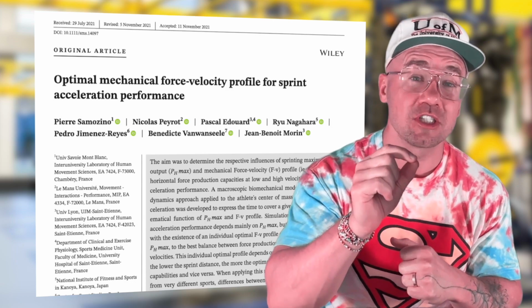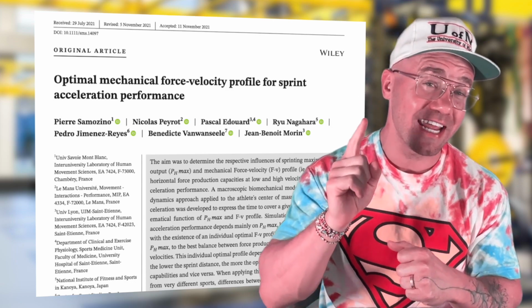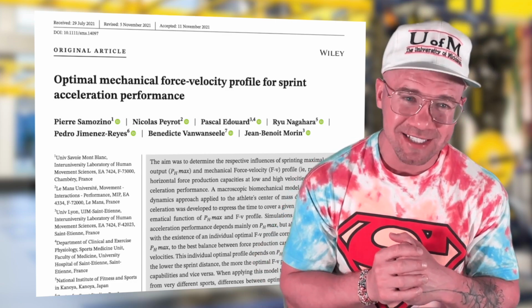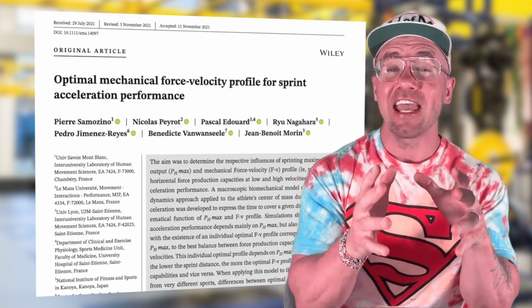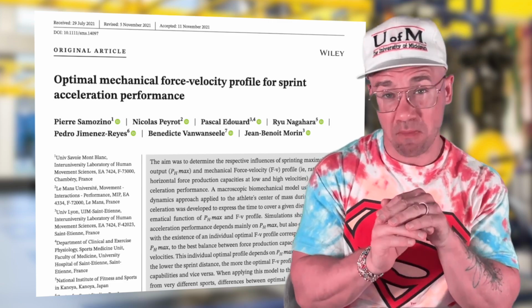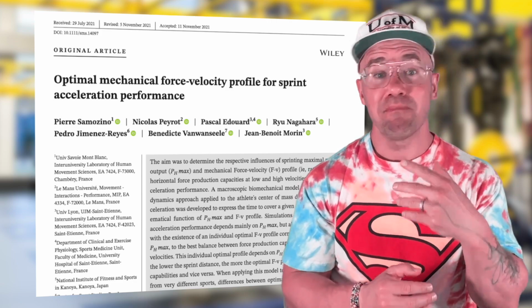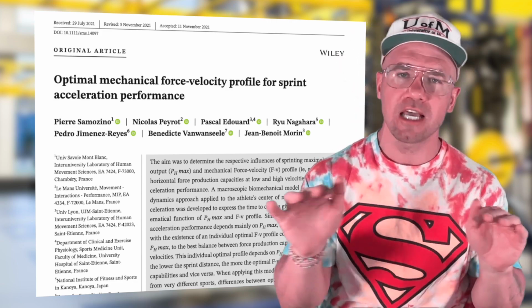If you want to get faster as a sprinter or an athlete, you should understand this research published in the Scandinavian Journal of Medicine and Science in Sports. They analyzed 231 athletes from a variety of sports. They had track and field sprinters, soccer players, rugby players, basketball players, and weightlifters, the entire gamut.